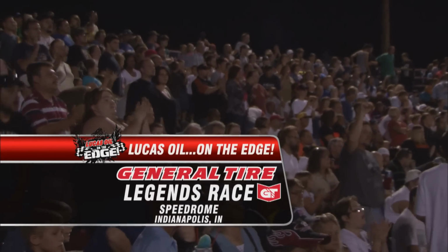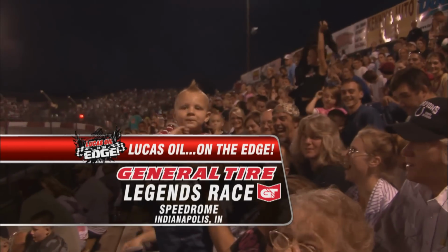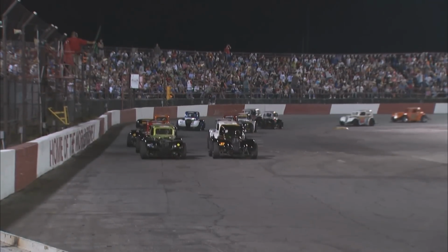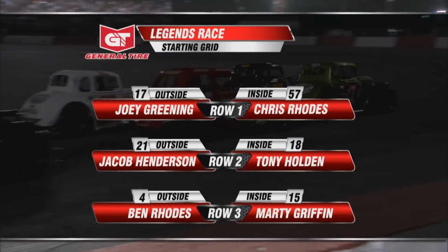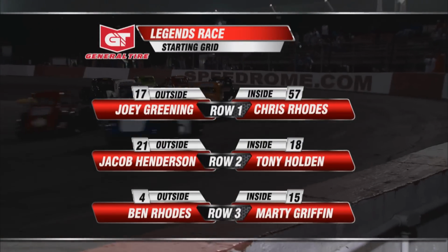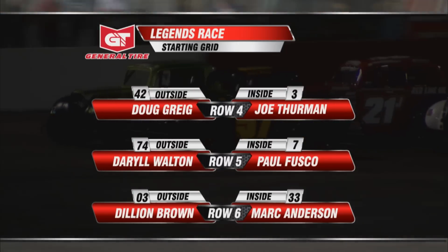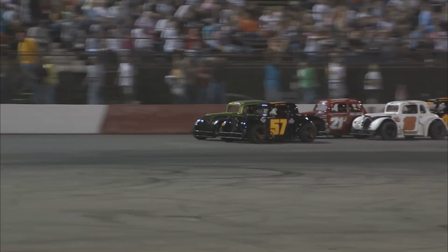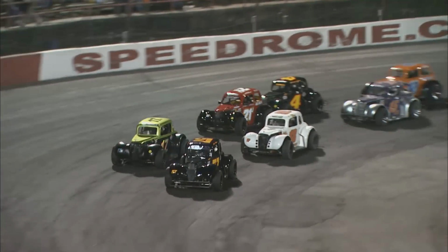Welcome to the legendary Speedrome for the General Tire Legends race. These little vehicles are very tricky to race. Let me tell you right now, they're very talented individuals inside. They have 1200cc motorcycle engines in them. They have spools in the back. They are posies, which inherently create a tight race car or a push, so you have to really back these things in, but you have to be precise with it. You have to be very smooth, and these things are very fast.